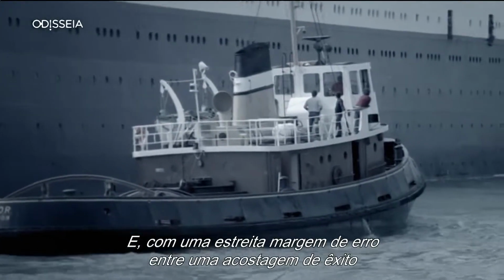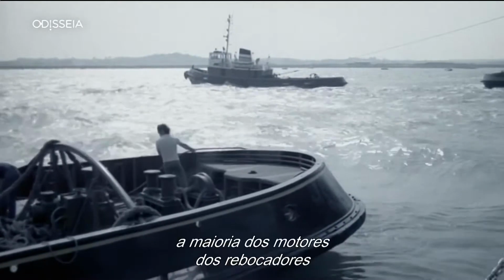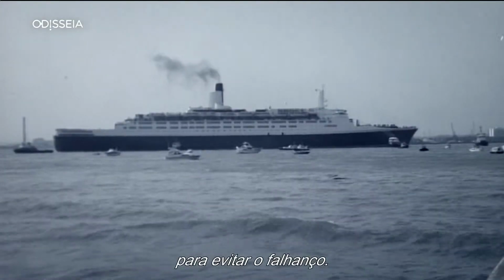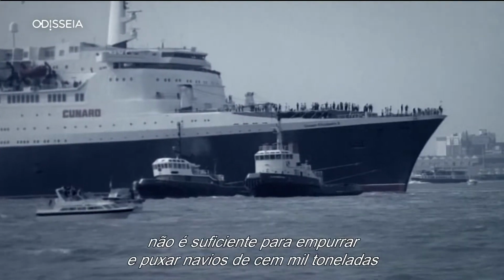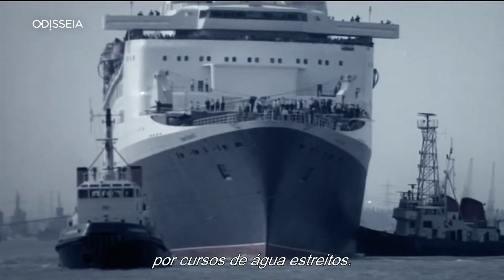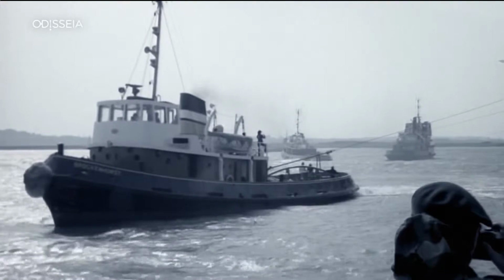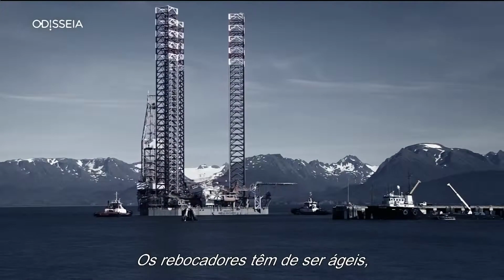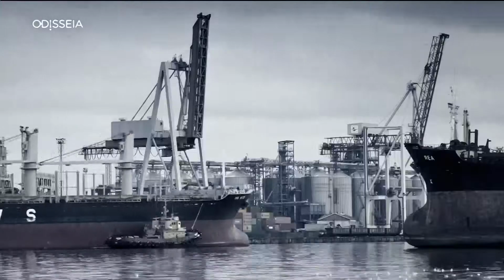And with a narrow margin of error between a successful docking and a hugely expensive crash, most tugboat engines feature 2 of each critical part to guard against failure. But being powerful and fail-safe isn't enough to pull and push 100,000-ton ships through narrow waterways. Tugboats need to be agile, making them half sumo wrestler, half ballerina.